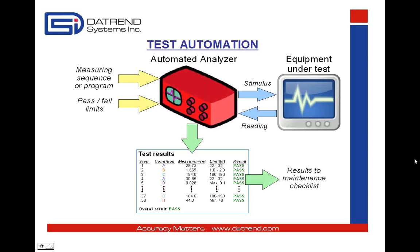In a maintenance automation system, those results remain in electronic form, and they can be incorporated into the service report or the checklist for PM inspection, which is then forwarded to the CMMS.